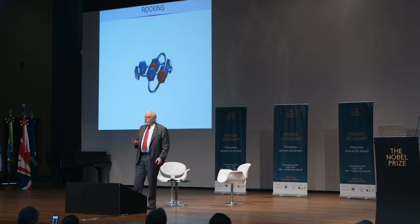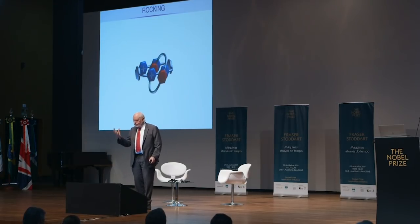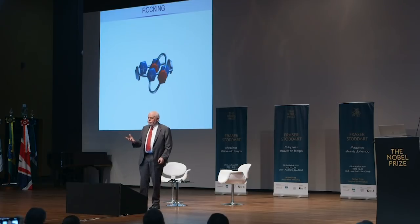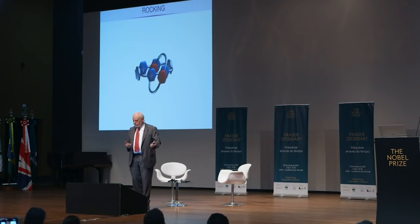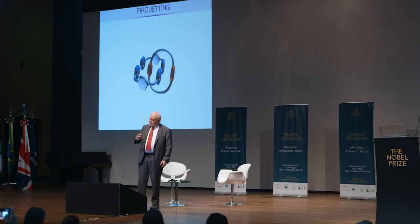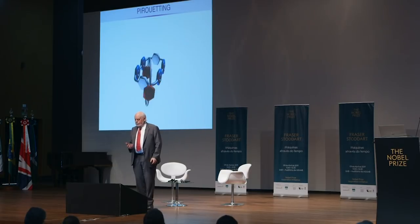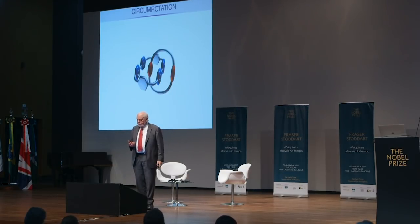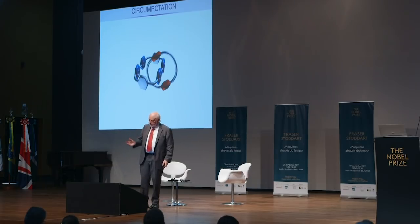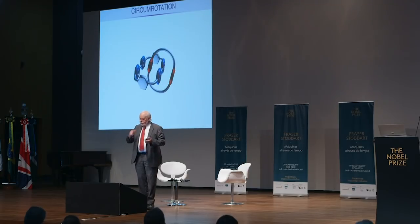So once this is made, it is rich in relative movements. The fastest one, that's occurring about 2 million times a second, is a rocking motion of the red ring with respect to the plane of the blue ring. The second one, which is a little slower, occurring about 1,000 times a second, and it can be clockwise or anti-clockwise, I call it pirouetting. The third one, which is the slowest one of all, happening about 30 times a second, and these are all numbers at room temperature, is the circumrotation of the red ring through the blue ring.